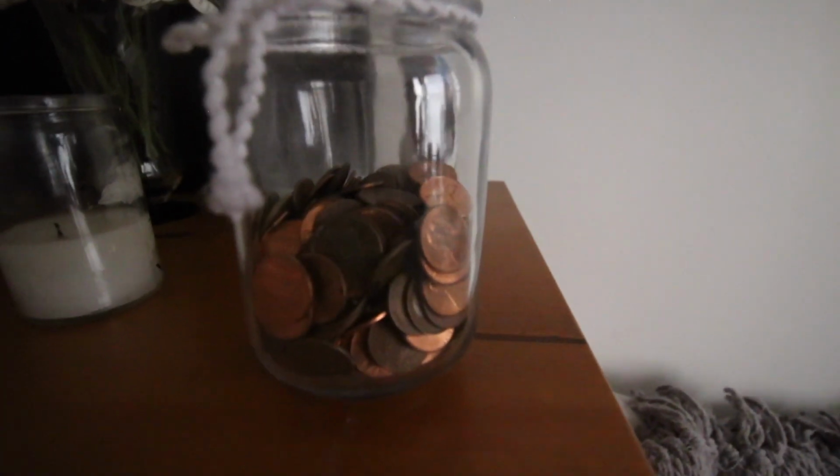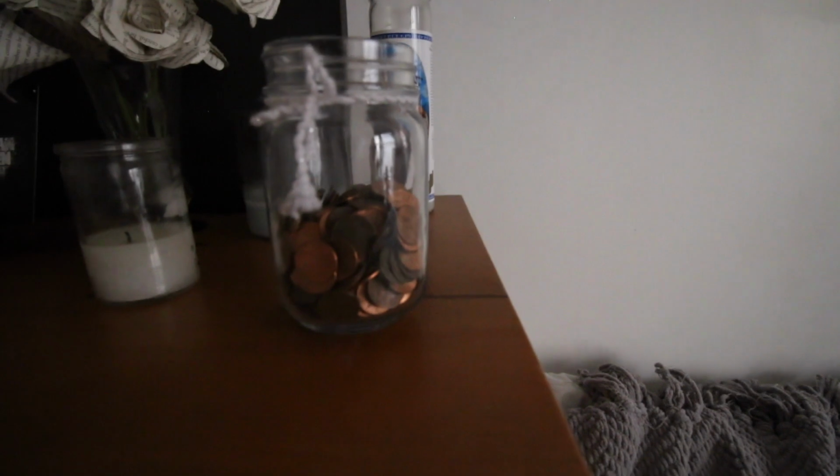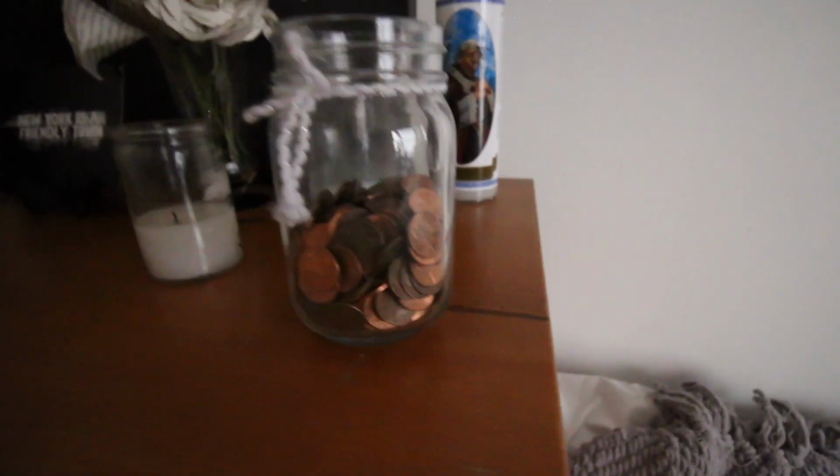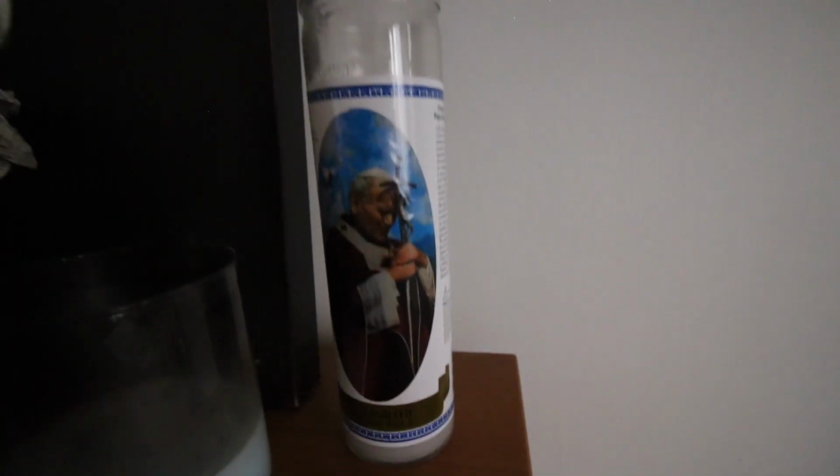Jar of pennies, because this reminds me of my grandma, because she would always pick up pennies anytime we were out on the street. Didn't matter where it was or how inconvenient it was, she would always pick up a penny if she saw it. So I just keep these there and it reminds me of her. And of course, John Paul II. Absolutely love him so much. And candles.